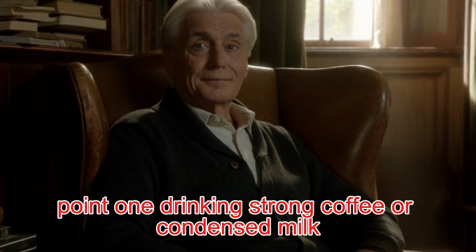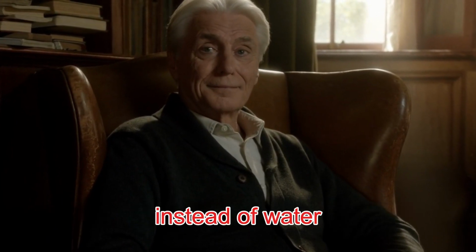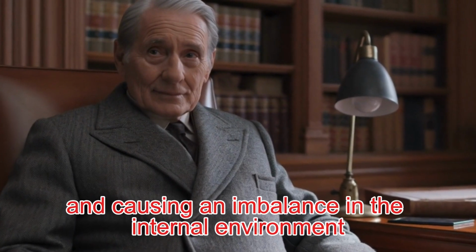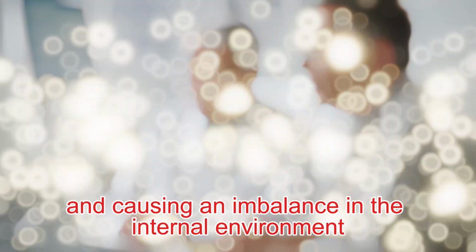1. Drinking strong coffee or condensed milk instead of water. Skipping water in the morning is drying out the blood, contracting the muscles, and causing an imbalance in the internal environment.